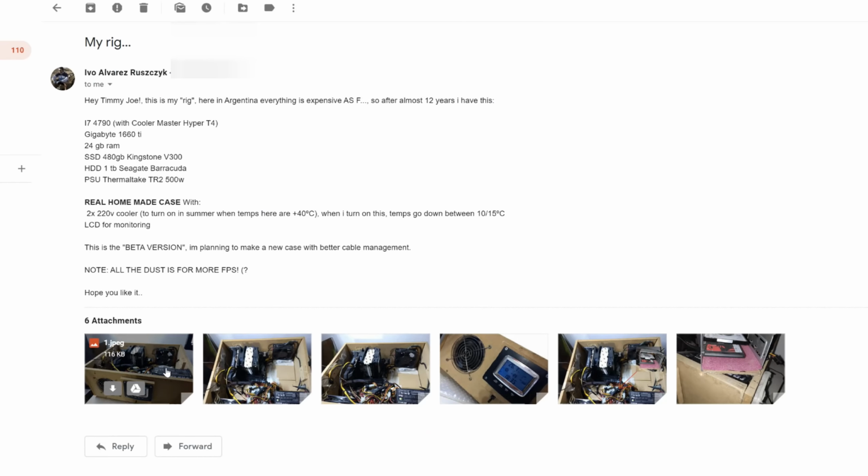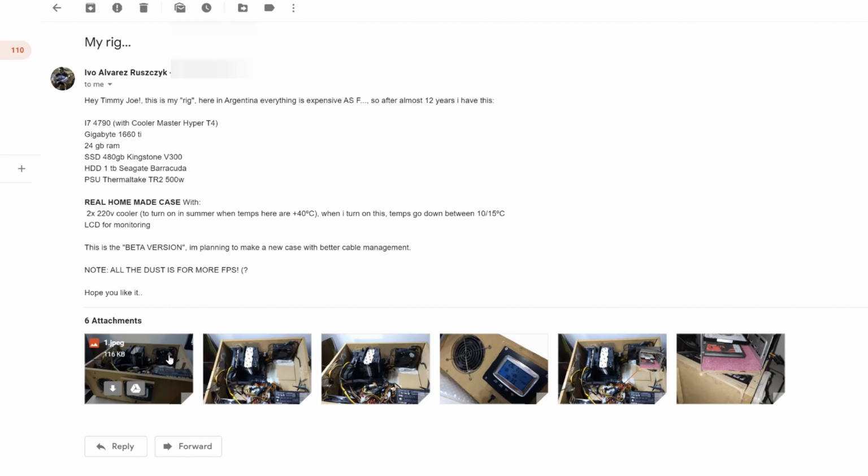Hey, Timmy Joe, this is my rig. Here in Argentina, everything is expensive. So after 12 years, I have this. An i7-4790 with Cooler Master Hyper T4, Gigabyte 1660 Ti, 24 gigs of RAM, SSD, blah, blah, blah. Real homemade case with 2x 220 volt cooler to turn on in the summer when temps are plus 40 here. Really? You have a cooler in there? And this is the beta version. I'm planning on making a new case, better cable management. Note, all the dust is for more FPS.